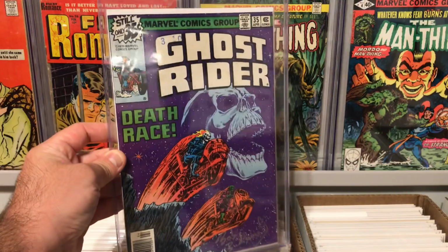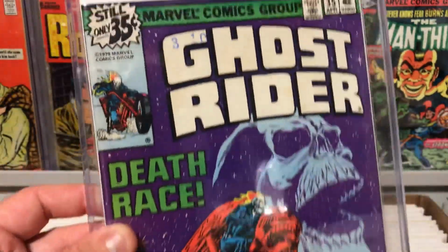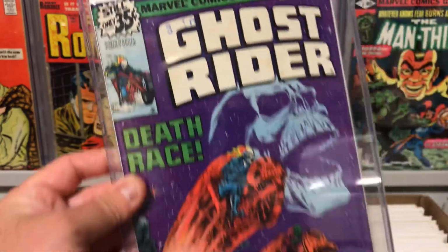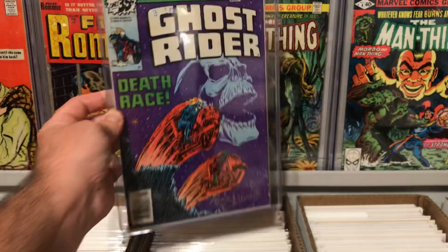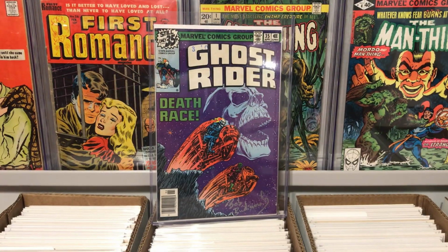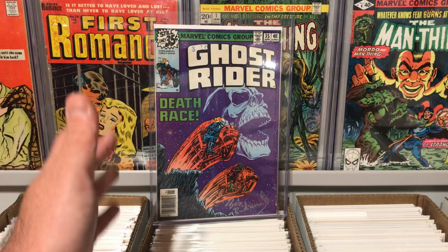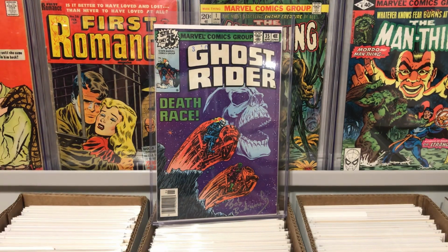How awesome is that? This book is not in the highest grade. It's got a little bit of a spine roll. It's got a little date stamp on there. But I think it was cool. It was the only copy I had. And I just thought this was one of his classics. And when I brought it up to him, he even commented about how this is one of his favorite covers. So that was really cool, getting it signed by Bob Budiansky. Just another legendary inker and great part of comic book art.